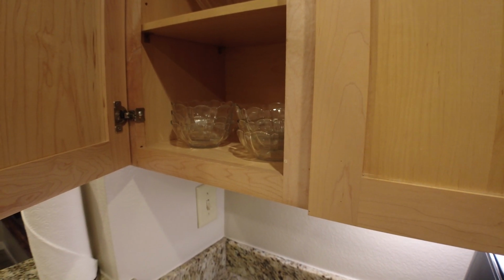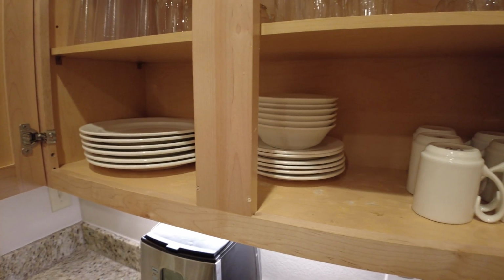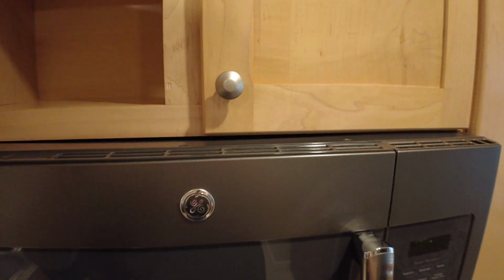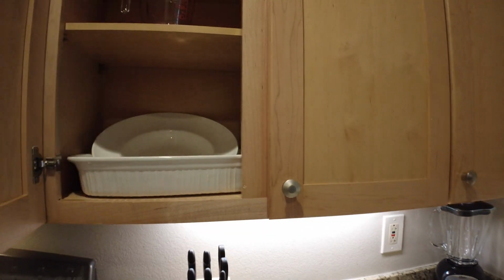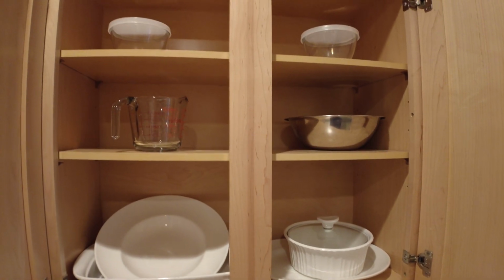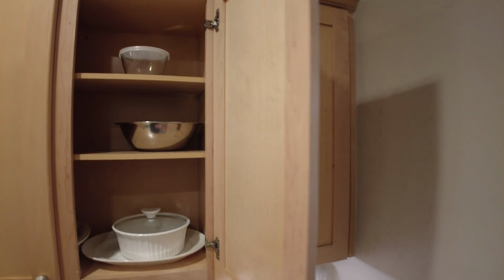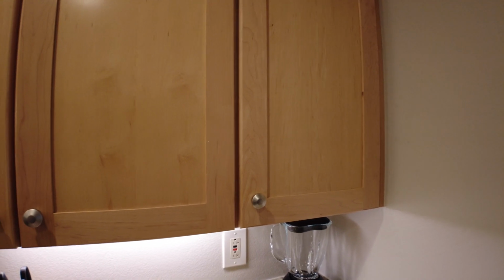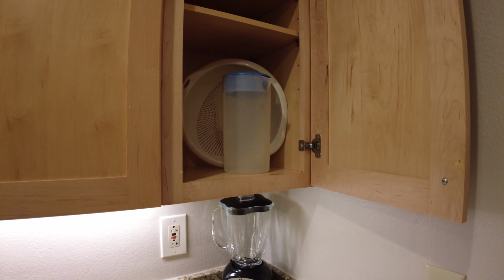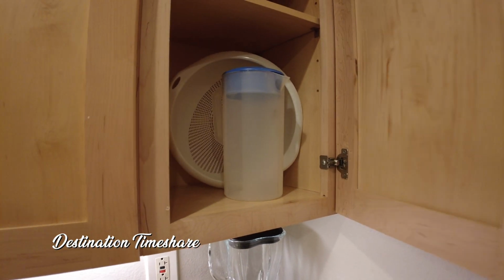So one thing about Westins, I don't know what it is. They give you really crappy, small, tiny bowls. But looks like they have some over here as well, but they're small too. Now, let's see what else we have up here. Nothing up above the microwave. Over here, here's kind of a baking dish, serving dish, bowl up there, measuring cup, a couple of tiny storage containers. So one thing that we really don't like about the Vistana timeshares, both Sheraton and Westin, they really don't give you any kind of Rubbermaid or that type of storage container. Maybe if you have some leftovers, they really don't have them in their units. Pitcher and a colander there.